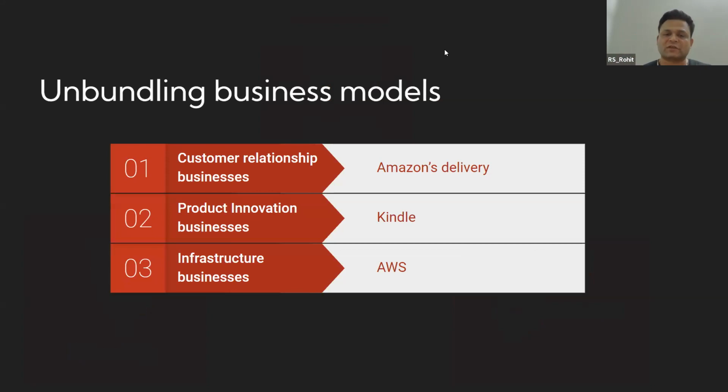So what Amazon has done, Amazon has divided its business. The delivery part is focusing only on customer relationship. The Kindle business focuses on product innovation, and the infrastructure business is what AWS focuses on. They all have their different business model. They all use different resources, different cost structure, different value proposition, and many times they also have different customer segments, most definitely when it comes to AWS and retail. And that's how Amazon has unbundled its business to let it grow.